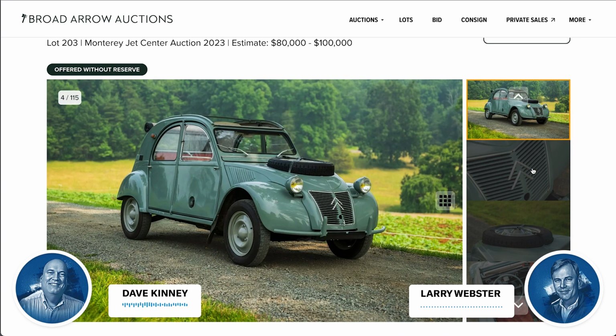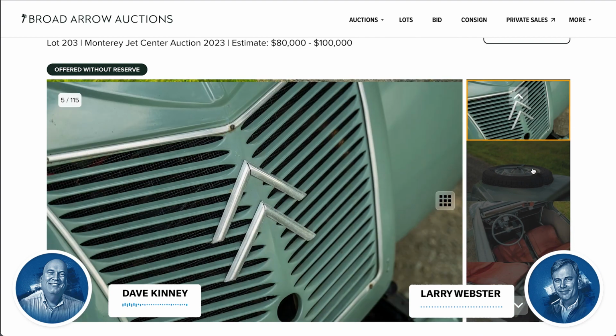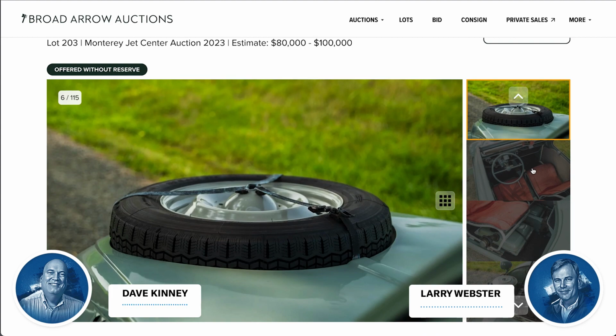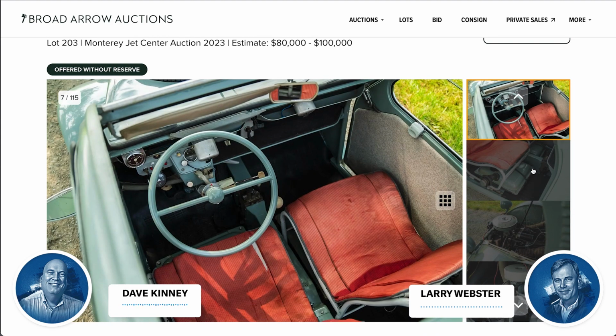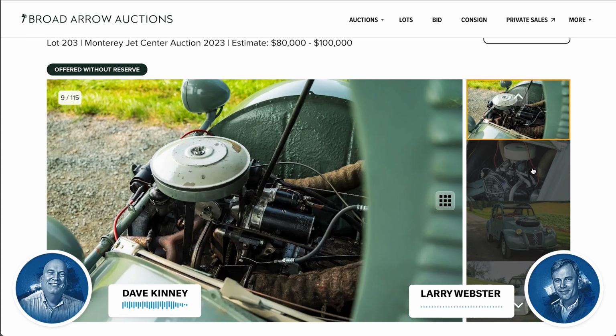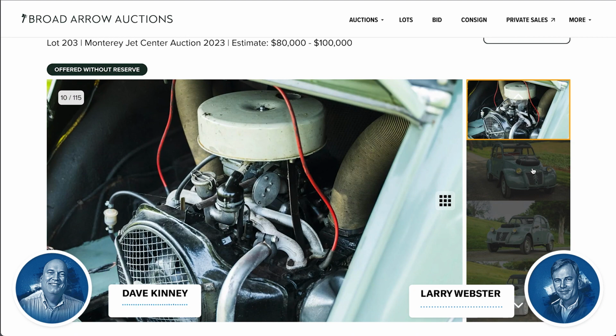But they didn't make many of this Sahara because it is a 4 by 4. So, how did they make a four wheel drive? Why, the easy way, of course. They put two motors in, one in the front and one in the back. Yes, this has two drive motors, two Deux Chevaux motors. There are only about 700 of these made between 1958 and 71. They're 425cc air cooled engines.